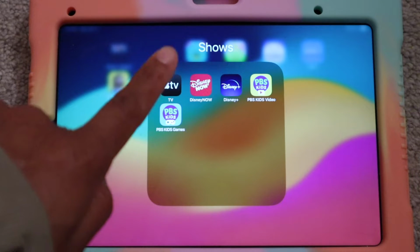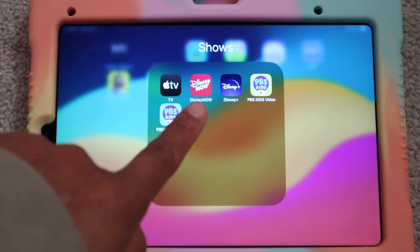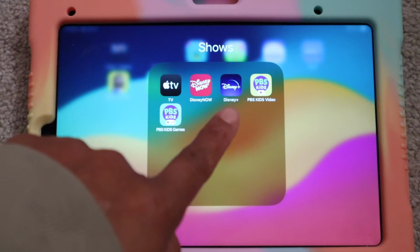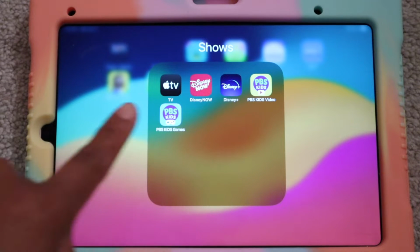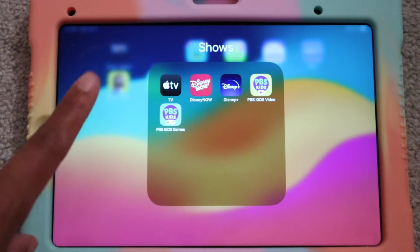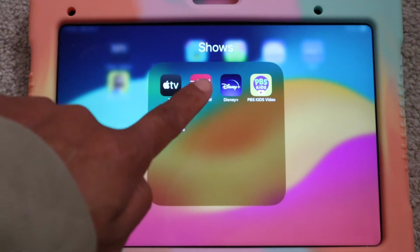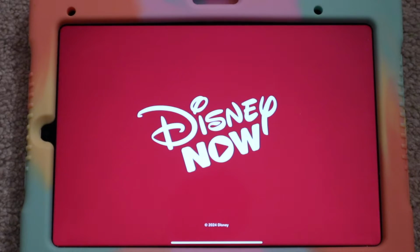So the Apple TV is just TV shows. Disney Now, they mostly play games. Disney Plus is shows, and then for PBS, the video is shows, and then PBS Kids games is different games. These are basically the only kinds of games or TV shows that the girls really pay much attention to.